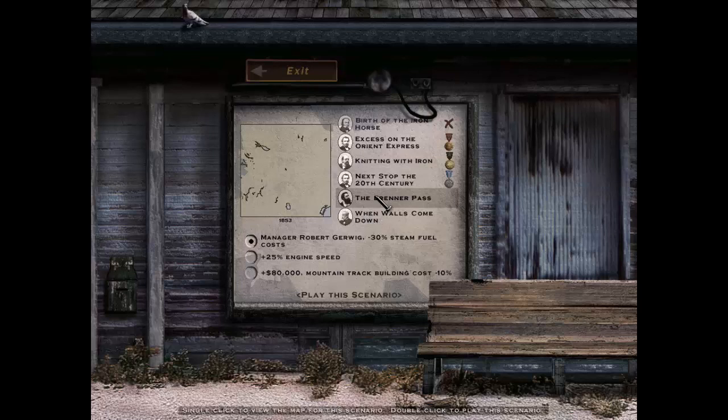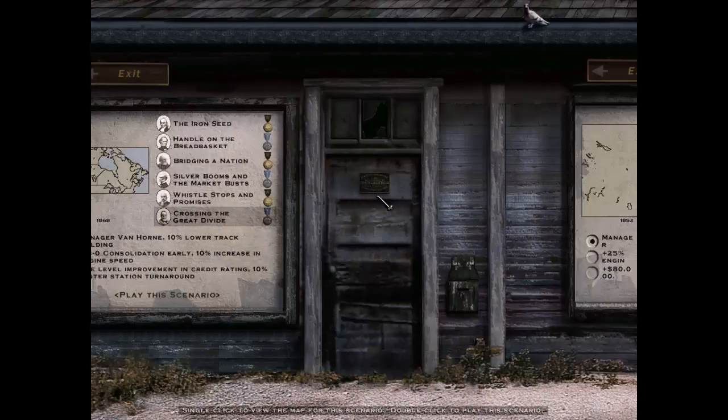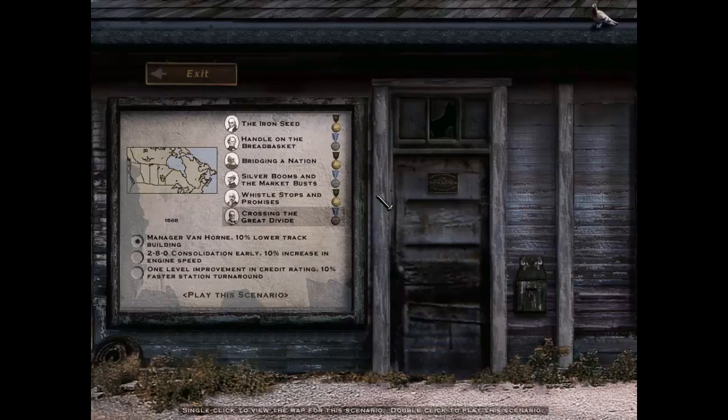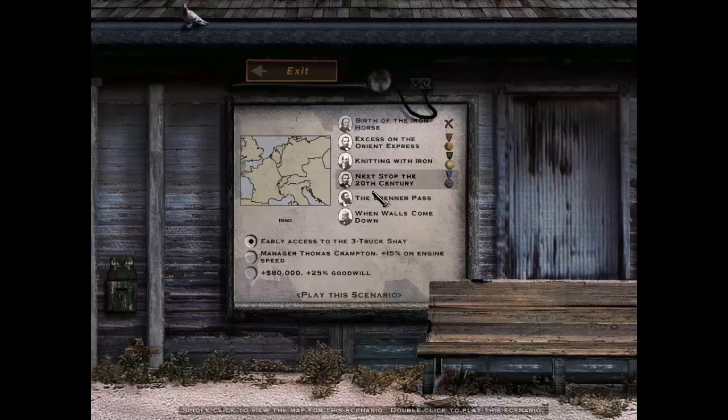We're going to have a look at the Brenner Pass for challenge number 11 on the list of things that we have to do. Yeah, we've got the 6 there. And then we're going to have a look at the Brenner Pass. I don't really know what to go with on this, but we're talking about the pass. I'm tempted to go with mountain track building. Cheaper, but I usually like the managers because they're usually pretty strong. I don't know what that manager does. Like the last one, our Thomas was okay.